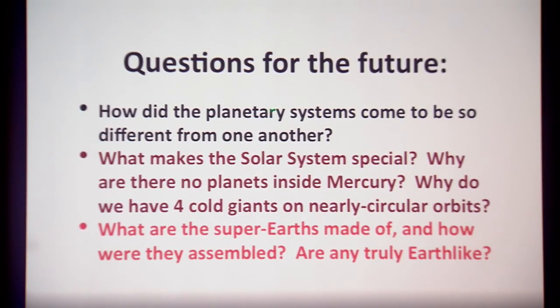We have 4 cold giants also on orbits that are nearly circular, and that seems to be unusual. What's special about our solar system? Were we lucky in a way that we didn't have a violent event in the outer reaches, and yet unlucky in that something special happened close in to the sun? We don't know. It's still to be investigated.